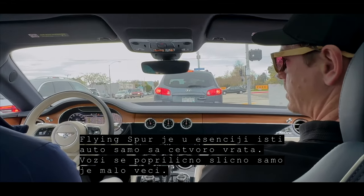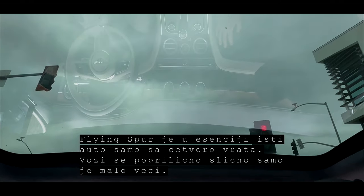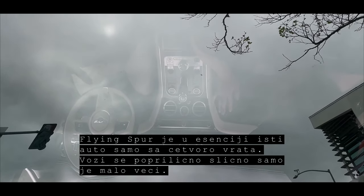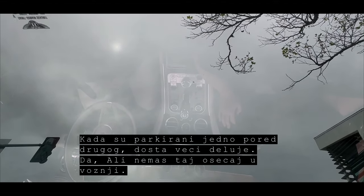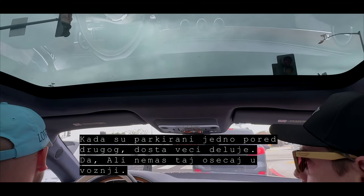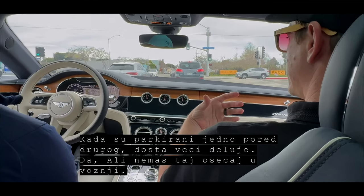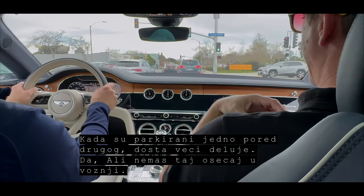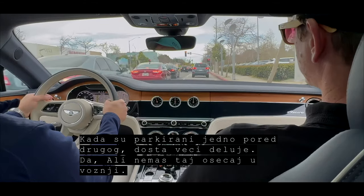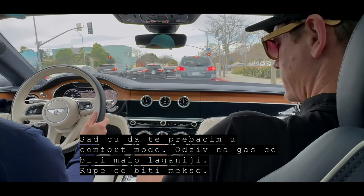So the Flying Spur is essentially this, but as a four-door. Yeah. And it drives pretty similarly, just a little bit bigger. Although parked next to each other, it seems significantly bigger. Yeah, but I guess I was referring more to how it drives. How it handles. I'm going to change you over to comfort mode now.